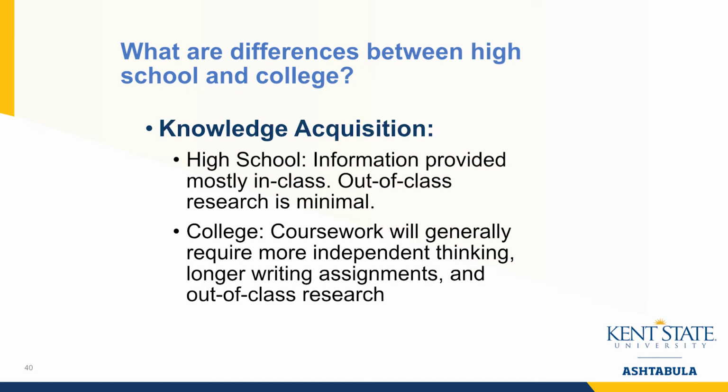Overall knowledge base: with high school, information is usually provided directly to you in the classroom. Not much out-of-class research is required. In college, coursework will generally require more independent thinking, longer writing assignments, and out-of-class research. A big difference comes when it comes to grading.